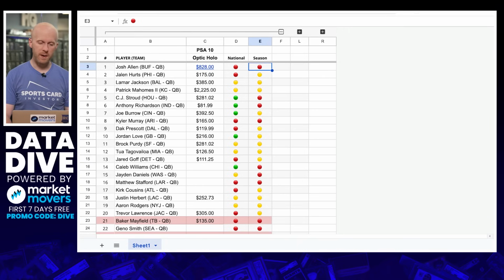They haven't been able to get over the hump, and Josh Allen's been really high in price for a long time. I think his prices could start coming down significantly. Now, I put the PSA 10 Optic Holo prices on here for reference.